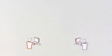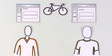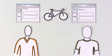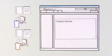Once the team is formed, Andrea and Dimitri learn that they have more in common thanks to Sharepoint blogs. Common interests in things like mountain biking help build relationships that create a solid team foundation. For this project, there's little worry about attachments and version control. Sharepoint becomes the source for everything related to the project.